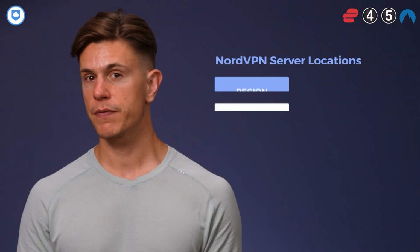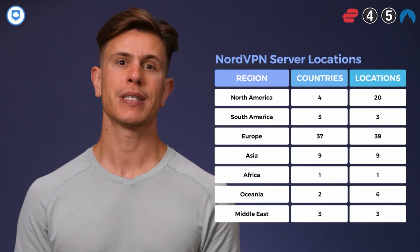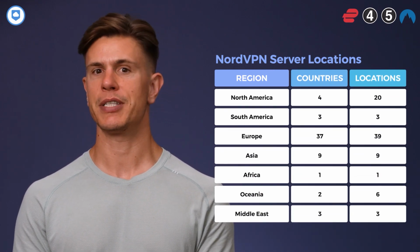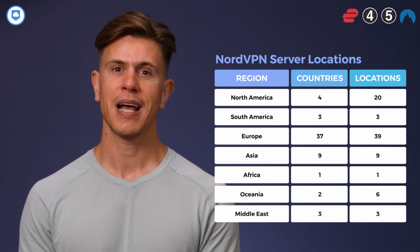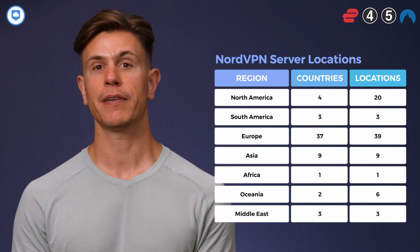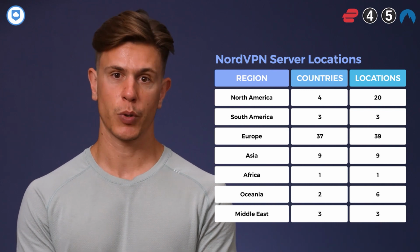Server locations. In this round, we'll look at how many countries each VPN covers and how many server locations you can connect to. Let's start with NordVPN. It covers 59 countries with locations in 81 cities. However, it goes a step further by letting you choose the individual server to connect to, which means that you technically have over 5,500 options for where to connect.